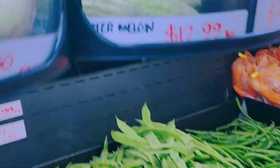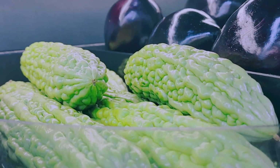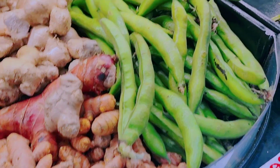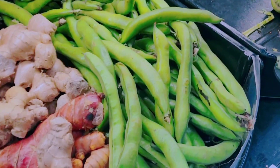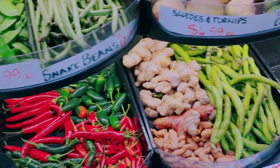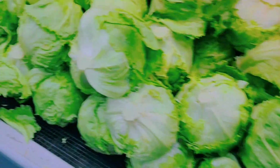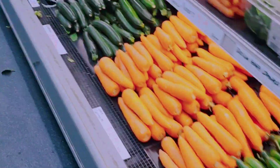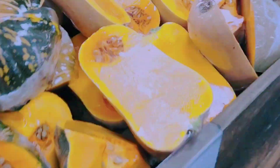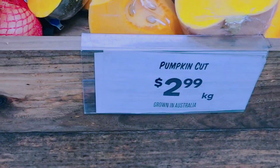So here is the bitter melon, guys. This is for diabetics, and here are some broad beans. I've never had this before. Some big beans. Wow. So guys, I'm going to go to the cashier, so I'm going to cut this video.